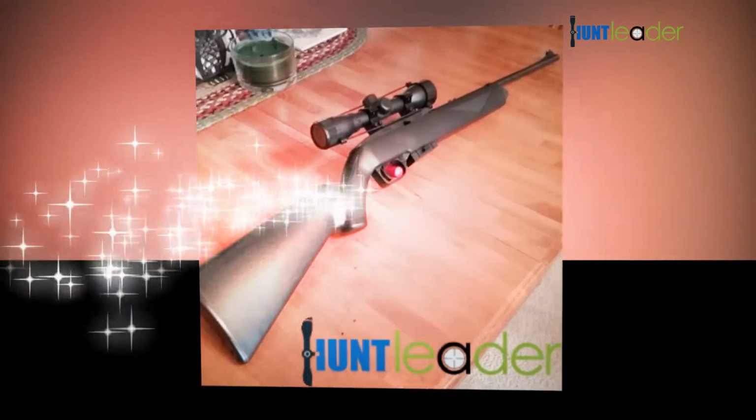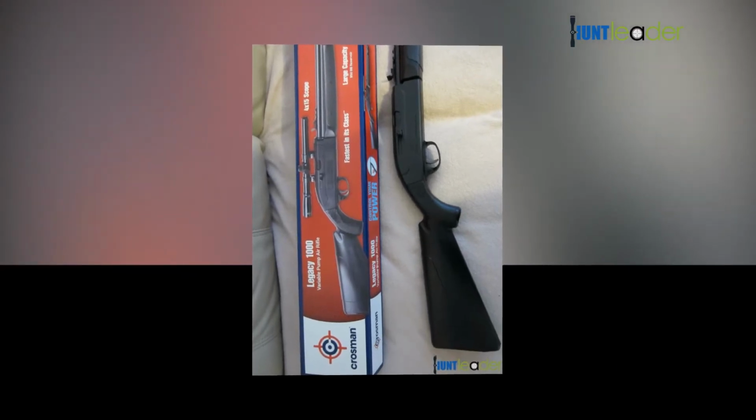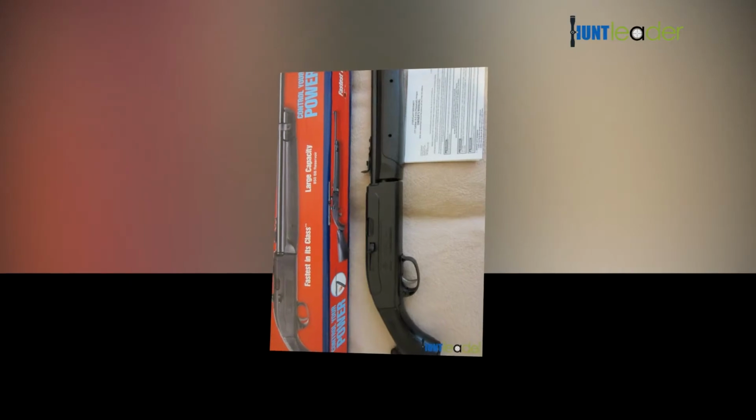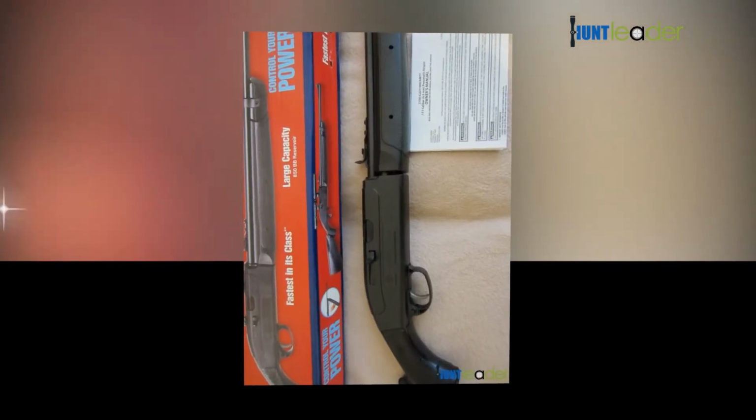Today we're going to be looking at the Crosman Legacy CLGY1000KT variable pump air rifle review. I've owned a Crosman since I was an adult. Both my boys' first BB guns were Crosman. So when the day arrived and I required one for pests, I shifted to Crosman. My Crosman Legacy 1000 is accurate, an excellent, strong hitting rifle, and I like it.